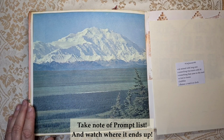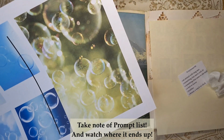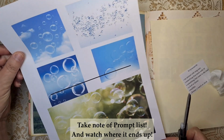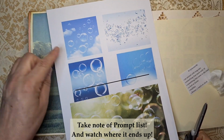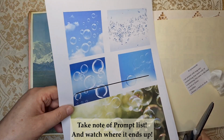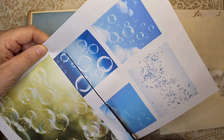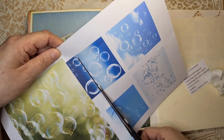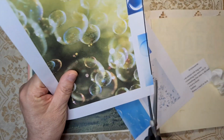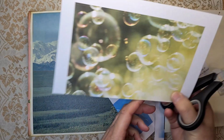Now I had to print out bubbles. I couldn't think where I had any bubbles whatsoever. So I've got, oh, that's weird. Why would it print that in the middle of my picture? Strange. I don't know. Let's cut it off at that line. I'm not sure whether I'm going to put bubbles in the sky, so I printed out some blue, or whether I'm going to have some green bubbles in the bottom.